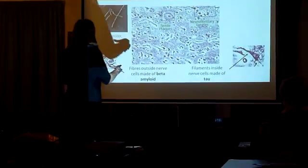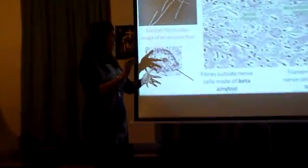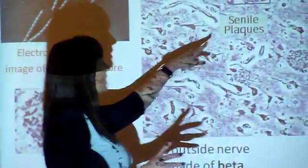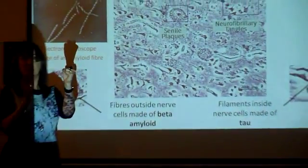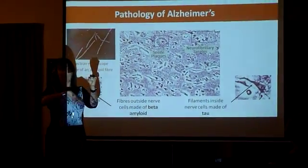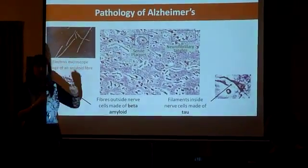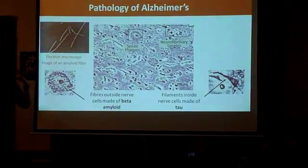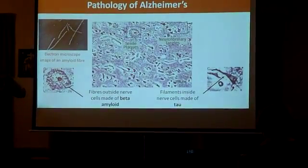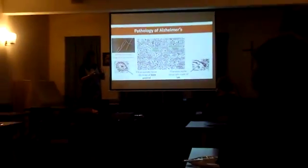This is a photograph of a very thin slice of brain tissue. It's not particularly clear, but just over here, can you see it's got a dark middle and sort of a circle around it. That's a bit denser. That's called a senile plaque, and the plaque is made up of a particular protein called beta amyloid, and it clumps together and surrounds the brain nerve cells.